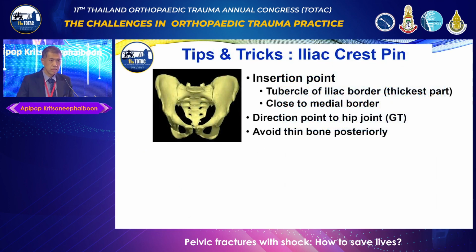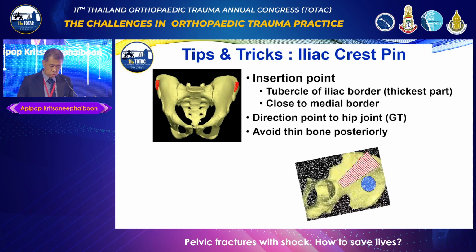So for the pin external fixator, I have some tips and tricks that you need to consider if you would like to apply this. The insertion point should be at the thickness of the part of the crest, at the tubercle of the border. In a thin patient, you can palpate that position.